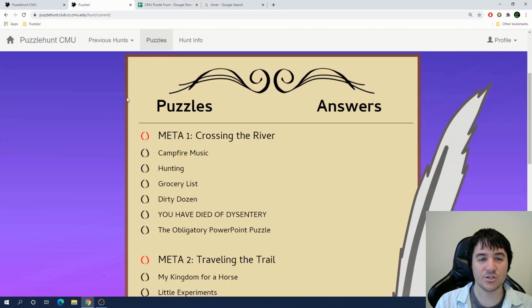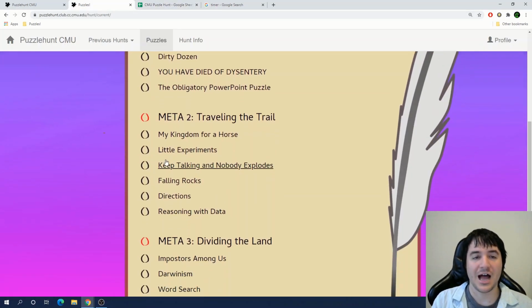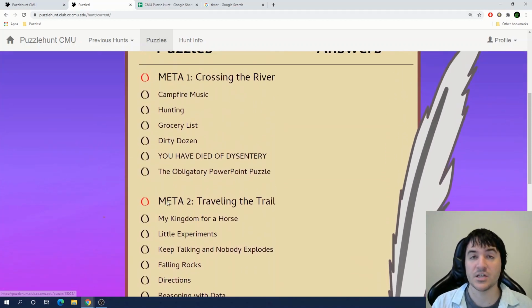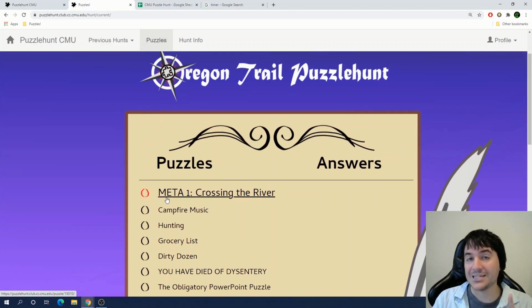What I mean by that is that currently, since the puzzle hunt's over, I could just open up any of these puzzles right now, including the meta puzzles, and I could try them. But if I were actually doing this puzzle hunt live, that's not how it would have worked. Usually when you start the puzzle hunt, you only have a couple of puzzles available to you, and then either as time goes on or as you solve puzzles, more puzzles are unlocked and you can work on those.